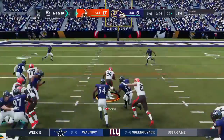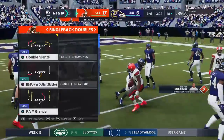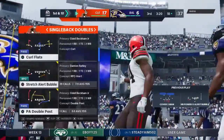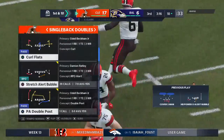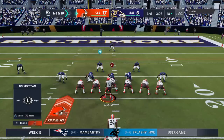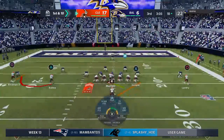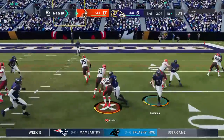On the ground, it's Chubb, and inside the 20 before he's brought down. That's good for a Cleveland first down, an 11-yard pickup. A lot to praise on this drive, obviously. I know you're seeing what I'm seeing. Those guys up front, they're getting it done. Doesn't matter what play is called, they are handling their business at the line of scrimmage and dominating right now on this drive.